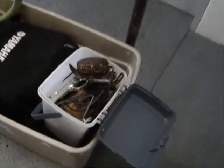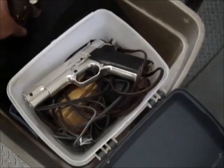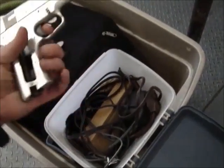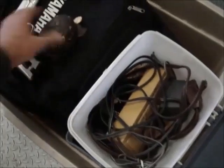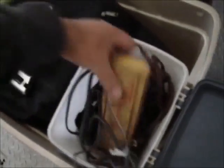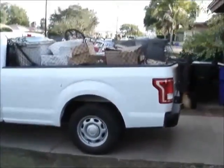This thing just fell out. That gave me quite a thrill. It's a pellet gun. It's an air gun. Missing the thing. And there's a lock and some keys. You know, dominoes.